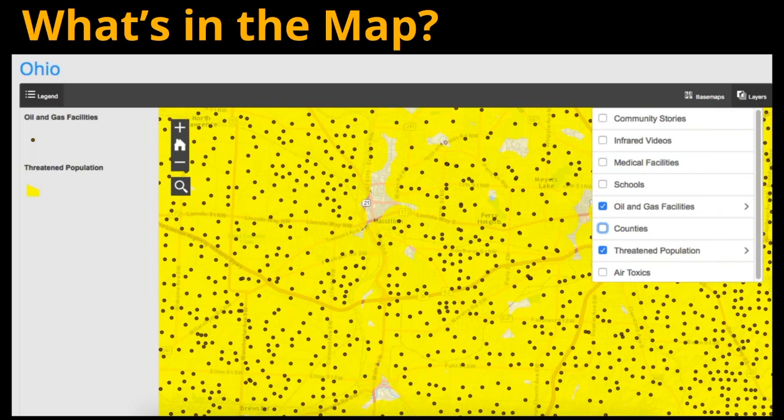I just want to point out here, in this screenshot, I also have the layers turned on. So this is a great function of the map. You can really customize your experience and turn on or turn off, show all or show none of the data. You can fine-tune it to the view that you want to see and the kind of information that you care about.